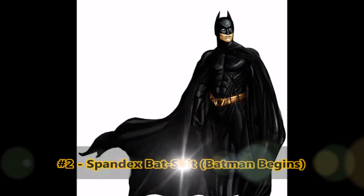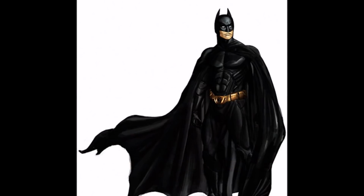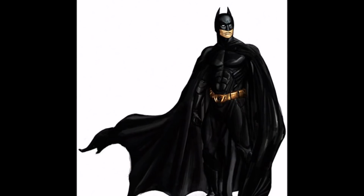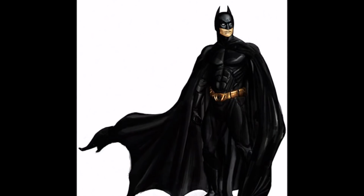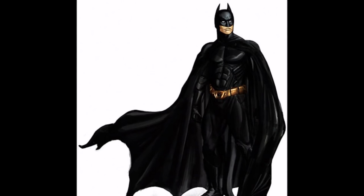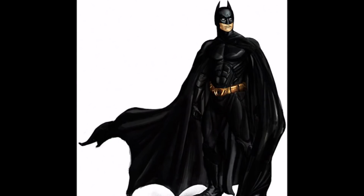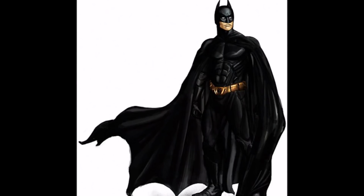Coming in at number 2, we have the spandex looking batsuit from Batman Begins. Now this batsuit is very similar to the final design in the movie, from the batsuit being all black to even the bat belt's design. But even when you look at this early sketch for the Bat costume, you can sense that at one point they were going to go in an even more comic booky vibe.